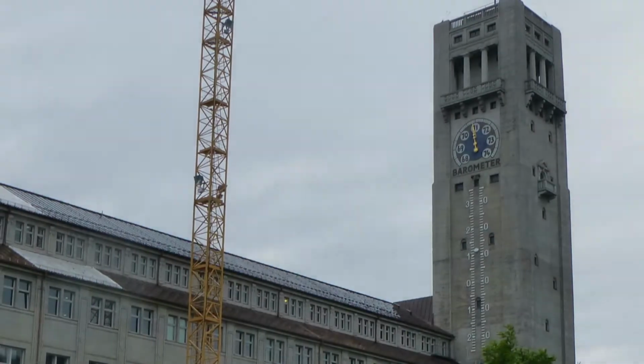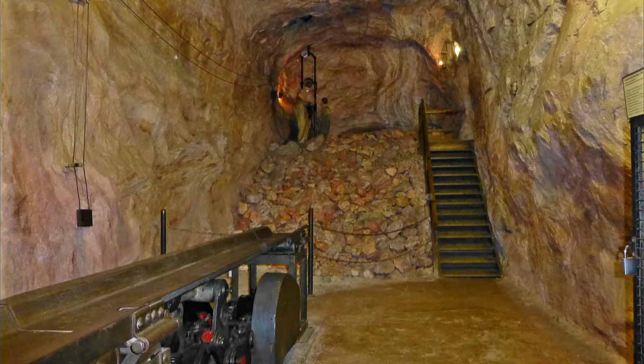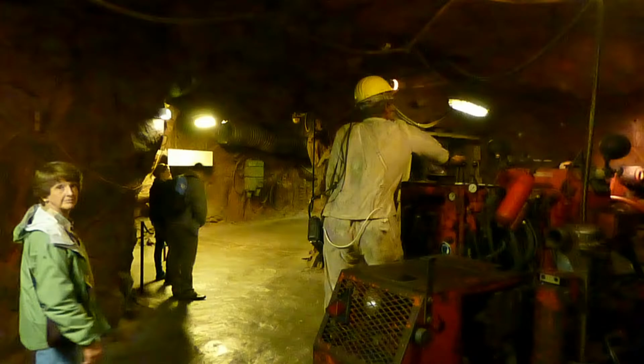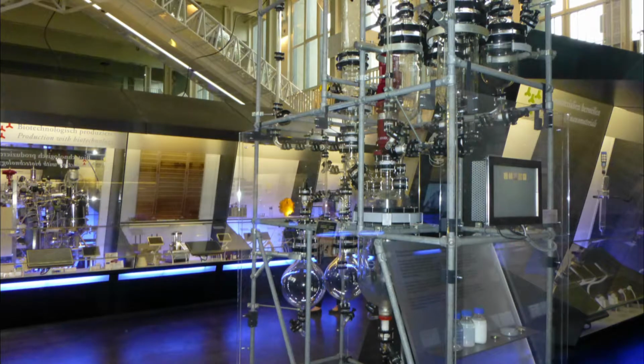We're spending the day at the German Museum of Masterpieces of Science and Technology, also called the Deutsches Museum. We start off in the basement, where they have replicas of different types of mines. This was one of my favorite places when I visited here 34 years ago. There's really a wide variety of displays, ranging from turn-of-the-century mechanics to the latest in nanotechnology.